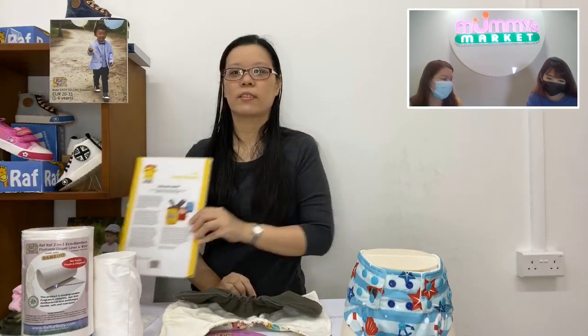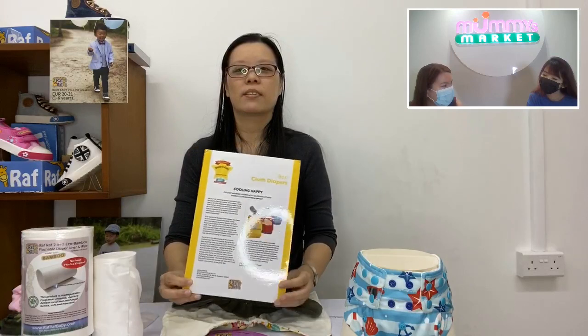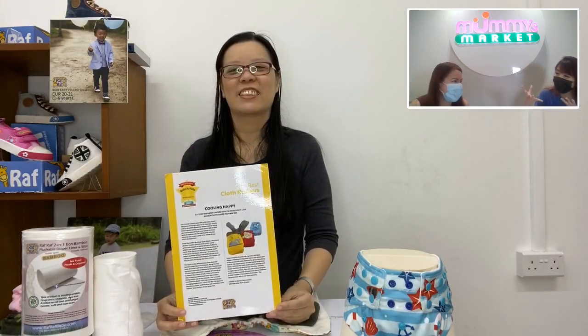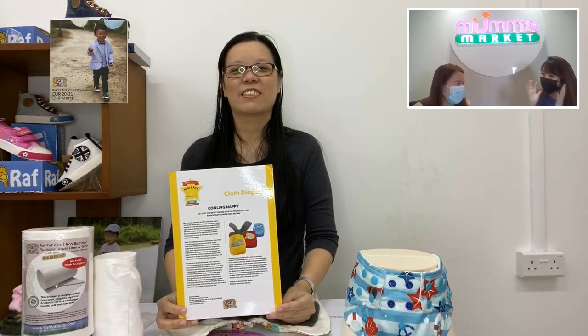It has also won a couple of awards, and it's a cooling nappy. I like the fact that it's a cooling nappy. My daughter always complained that her bum was hot when she wears traditional diapers. After wearing for a period of time, you feel hot.